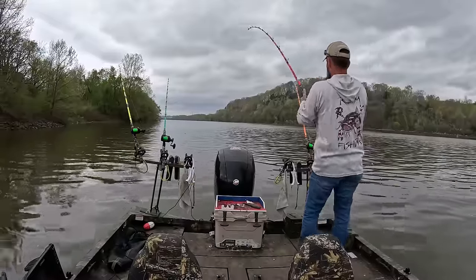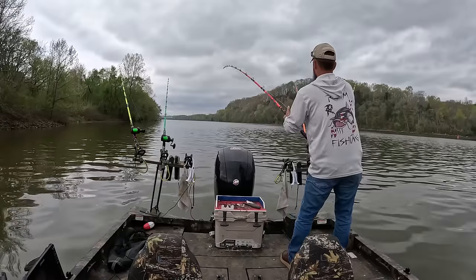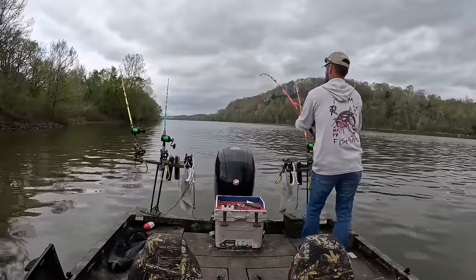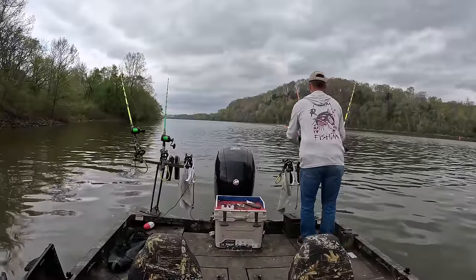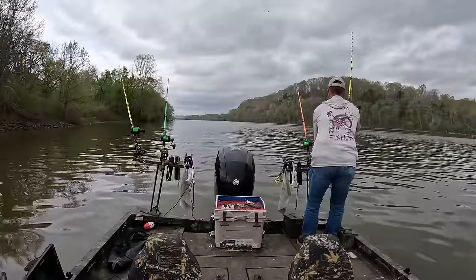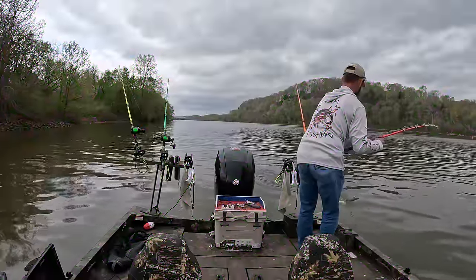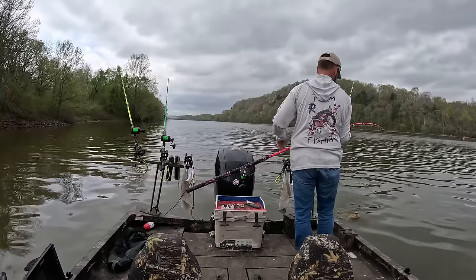No, he's acting like a blue now. A little squirrely headed blue. No, it's a flathead. Sure enough it is. Just crazy. Yep, he was acting like a little flathead, and that's exactly what he is.